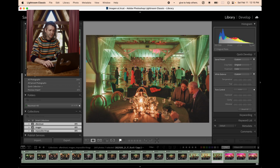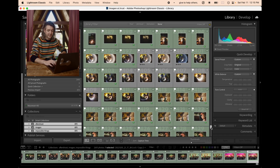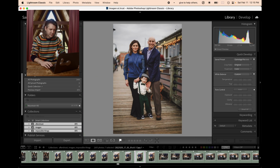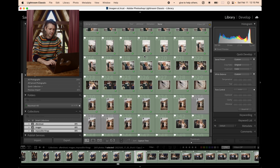Aftershoot, Imagen, Impossible Things. Again, this has all my core base preset. Again, I prefer Imagen. The straightening is excellent. Exposure, a touch brighter. For something about this time of day and this light, Impossible Things is getting confused. It's too bright and colors are weird.